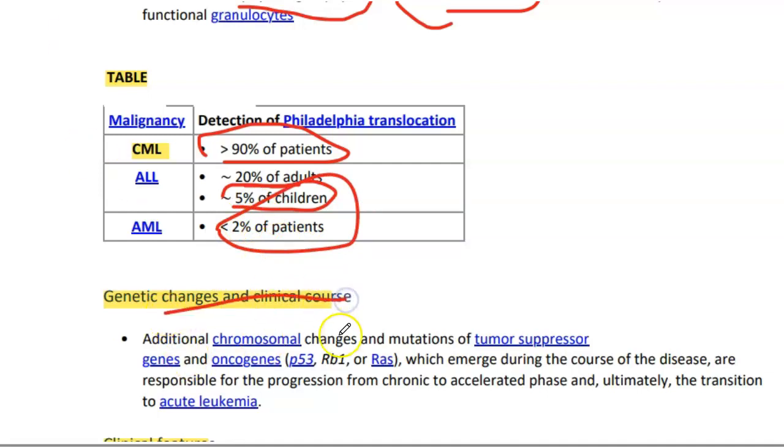Genetic changes and clinical course: additional chromosomal changes and mutations of tumor suppressor genes and oncogenes, such as P53, RB1, and RAS, which emerge during the course of the disease, are responsible for the progression from the chronic to the accelerated phase and ultimately the transition to acute leukemia.